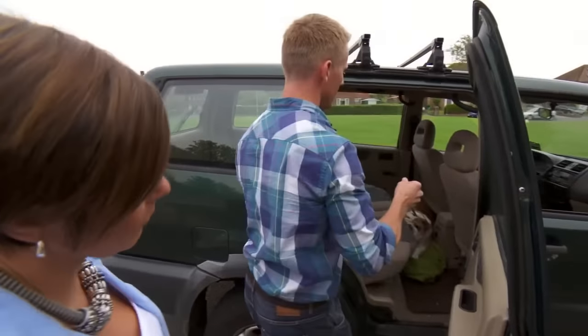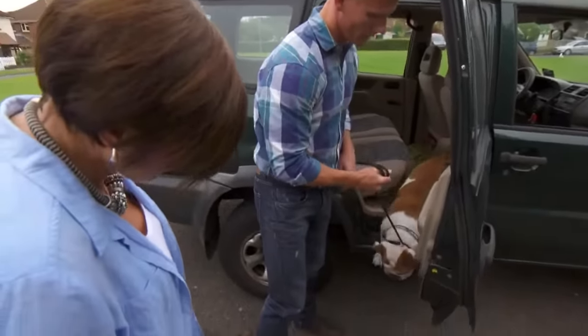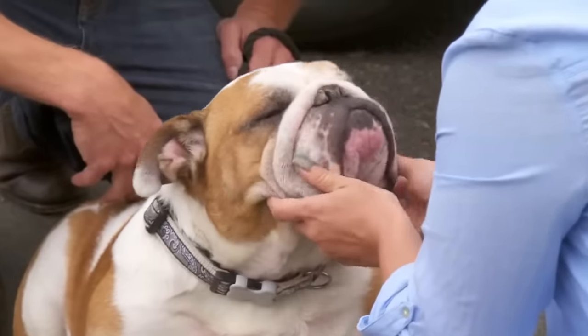As soon as I saw him through the window, I was like, oh, bless him. He's absolutely gorgeous. Come on then, mate. Out you come. Good boy. There we go. And then he comes out. Good boy. There you go. Getting Archie out of the car was always a little nerve-wracking, but thankfully, he was the perfect gentleman. He didn't put Lou off at all. She seems completely unfazed by it. Already, I'm feeling this is the place for Archie.